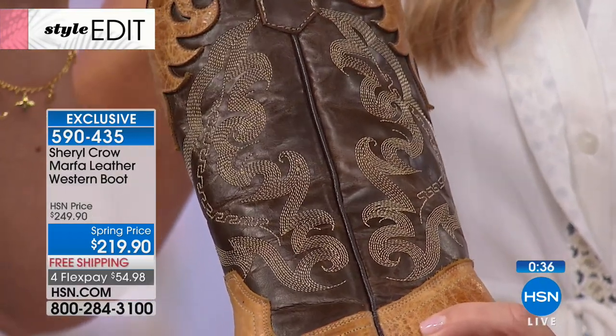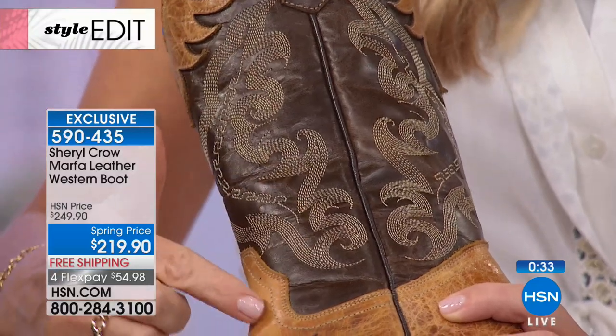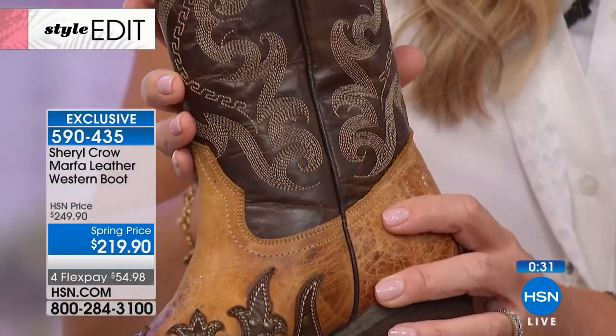And you're not even seeing a seam. That's what's amazing about this, the way everything comes together. It's so beautifully made. That's hand craftsmanship right there.